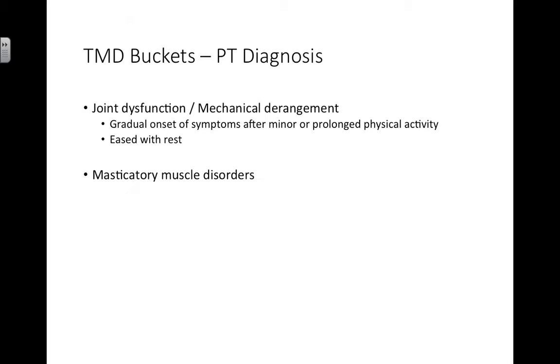So let's just talk about our different buckets that we're going to put them into. This would be, where's our PT diagnosis? So we're going to talk about joint dysfunction with mechanical derangement. So that would be that more, we're going to go down the road of we want to do more manipulation with this type of group. This might be a minor, that they have a gradual onset of symptoms after minor physical activity, and they just get better with rest. And then the second bucket we would say is masticatory muscle disorders, and most patients will be in this bucket, or they'll actually be in both.